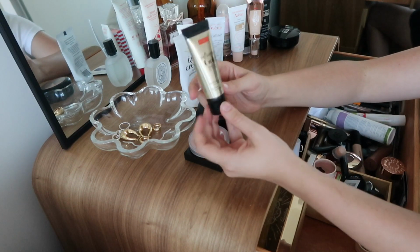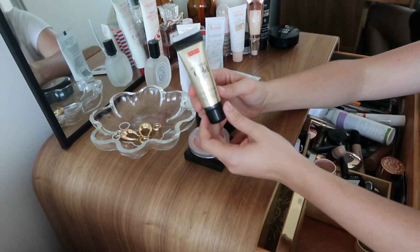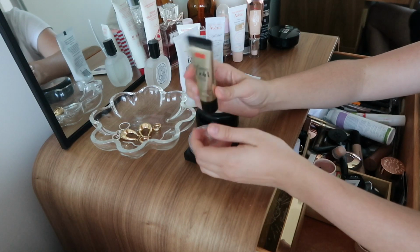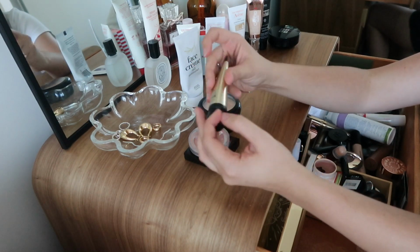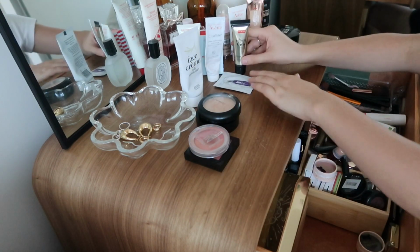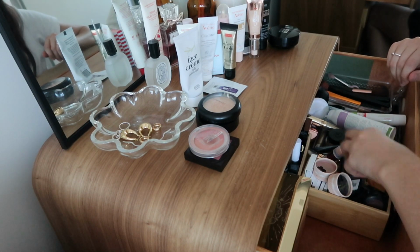I've got this Pupa Extreme Gold Sparkling All Over for the face and body. This is kind of a random thing that I don't use every day, but I don't want to get rid of it in case I do use it, because it is quite nice for a special occasion. So I might put this in the body section as well. And that's it for everything in that area.